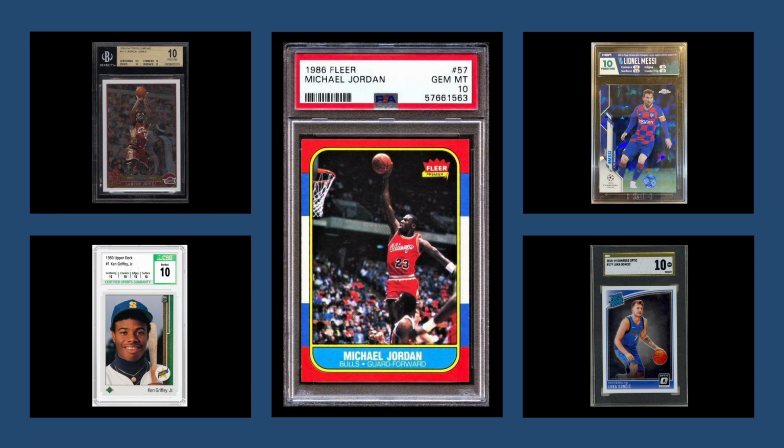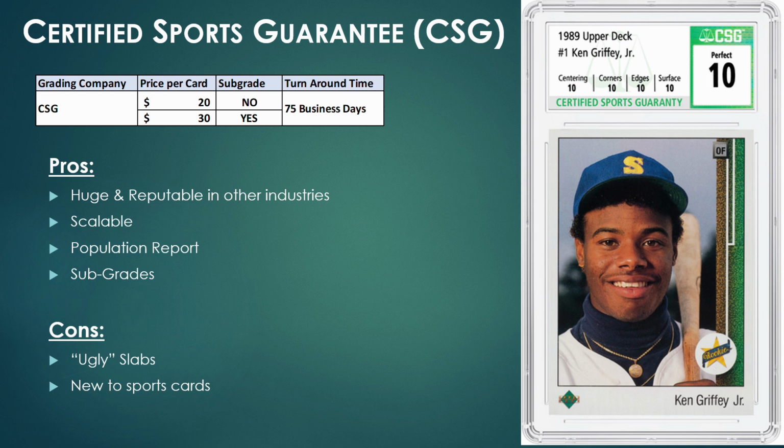And another thing to note is all of the prices that I included are just the standard economy package. So none of this is including the express shipping or the one-day priority mail or anything like that. This is just simply the economy or more basic standard type of service. So that is another thing to note. But now we can get into the actual grading company. We're going to start off with CSG.